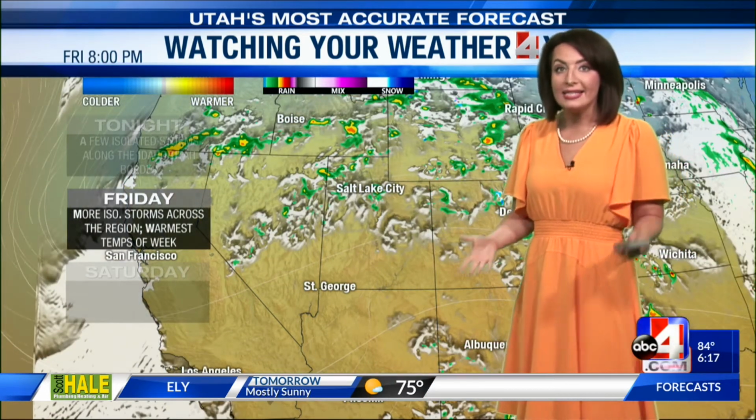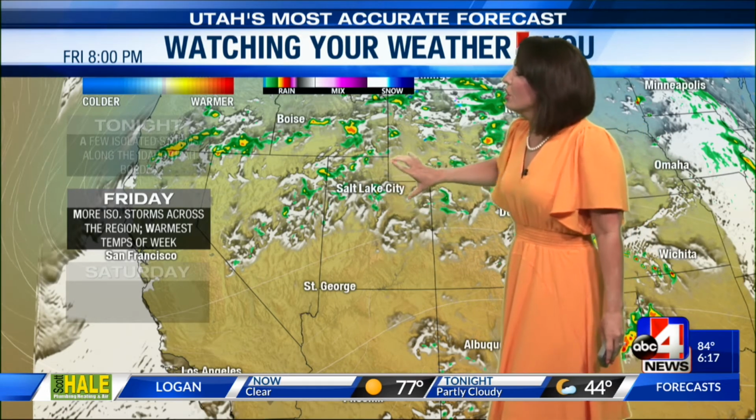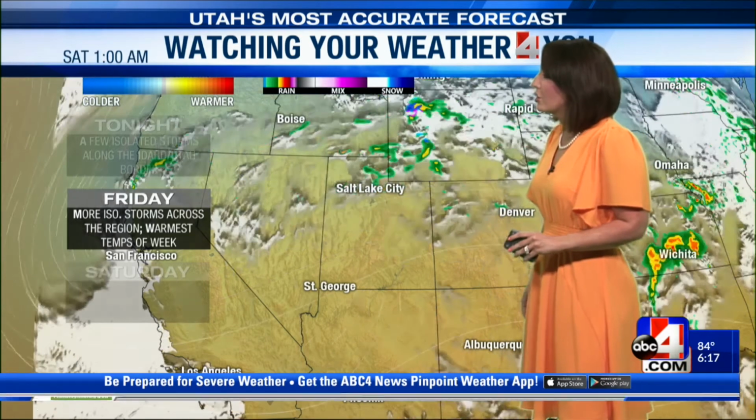As we get into our Friday, it's going to be the hottest day of the week. Mid-80s expected in northern Utah, mid-90s down south. So we get the heat, but that also brings a more widespread chance for some storm activity. Now, these storms would come through and bring gusty winds and lightning, which we hate to hear anytime in fire season, so we keep our eye on it.